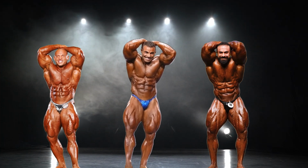I'd say that it comes down to preference between these two depending on what you like. You would go with Rafael for clean lines, proportions, and aesthetics, or Behrouz for condition, muscularity, and I guess freakiness as well. Personally, Martin would take the win here with Rafael in second, since I'm not a fan of the lackluster quads and odd midsection of Behrouz.